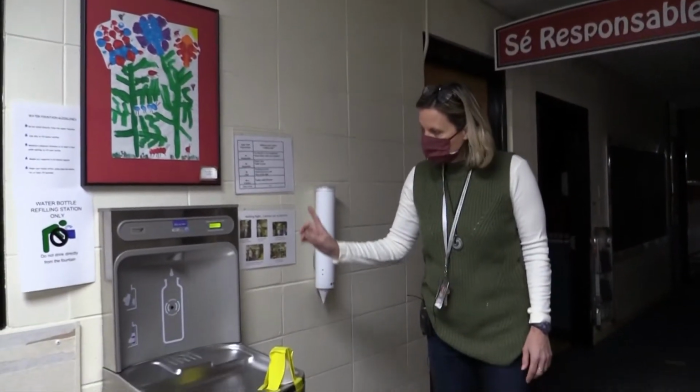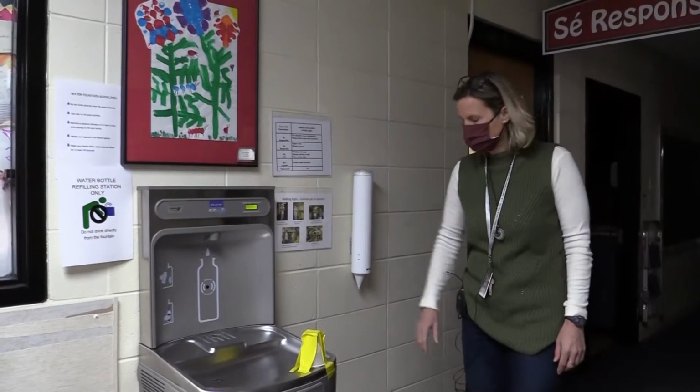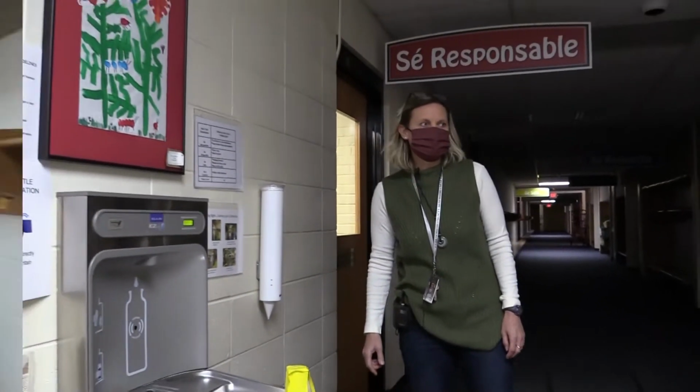We are installing more bottle fillers. All water faucets or fountains will not be able to be accessed, and we have added cups for students to use as well for drinks, and we'll be encouraging water bottles as well.